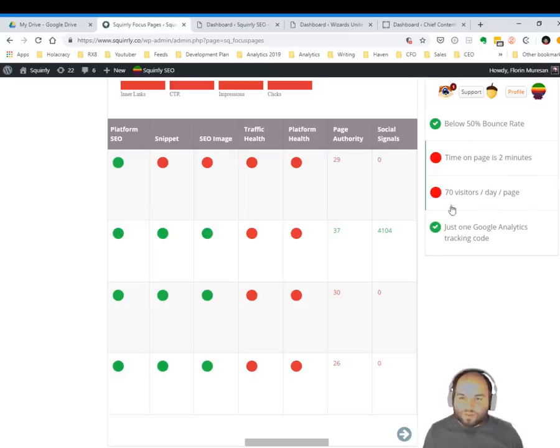Now, for your focus page, you obviously need to have a lot of visitors, because they are the most valuable pages on your site, and you'll only ever be successful once you actually get more visitors to the page, and the time on page should be good as well.